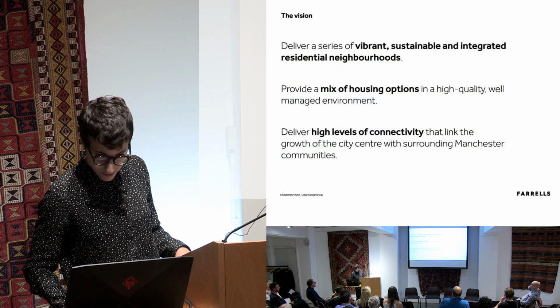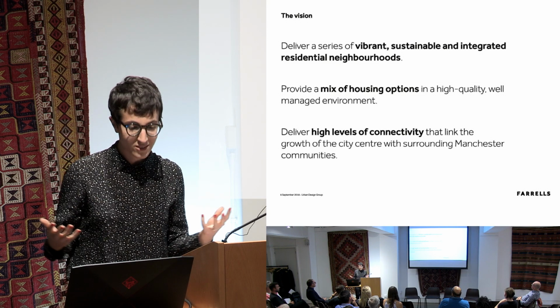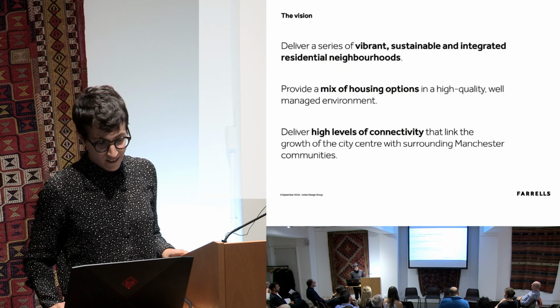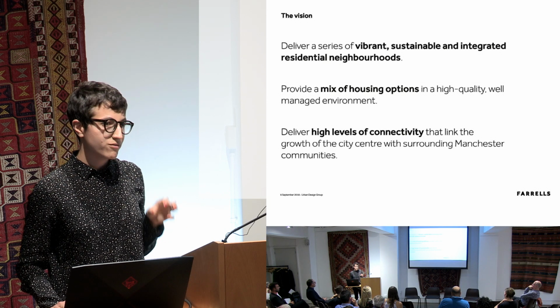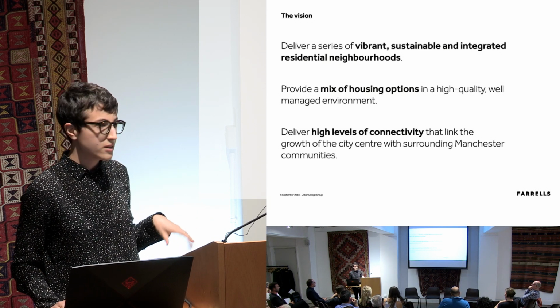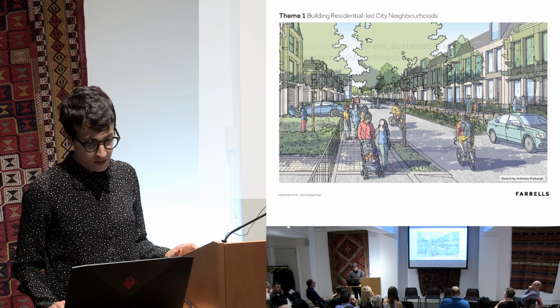In essence, the vision for the site is to create a series of vibrant neighbourhoods or enhance existing ones, create a mix of housing options and enhance connectivity, but also to capture the opportunity of that valley corridor that goes from the north to the south of the site and links back to a wider network of open spaces in Manchester.